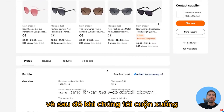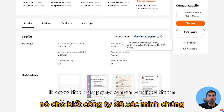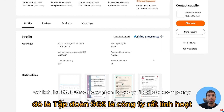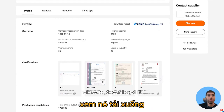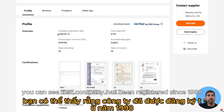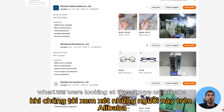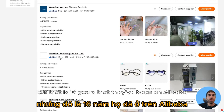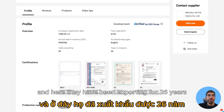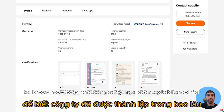And then as we scroll down, this is probably one of the most important things I like to pay attention to. It says the company which verified them, which is SGS Group, which is a very reputable company. You can see their CE certificates here, their factory documents. You can click there, view it, download it. You can see that company has been registered since 1998. And remember, when we were looking at these guys on Alibaba, it said 16 years here, right? There's 16 years, but that is 16 years that they've been on Alibaba. And here they have been exporting for 26 years. So that's very, very good information to know how long the company has been established for.